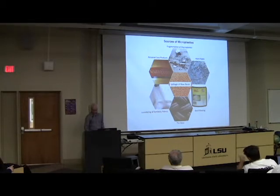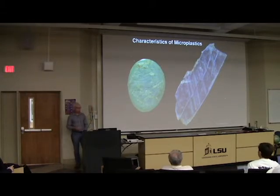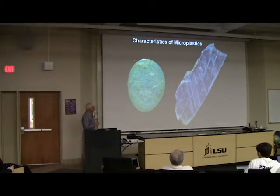So let's take a look at these microplastics from all these different sources. These are some pictures I took in my lab under the microscope. These were microplastics we collected. And I want you to look at these. There's a couple of things that are apparent. The first is, these are small objects. I don't have a scale bar on here, but they're just a few millimeters across. And they have a large surface area relative to their volume.